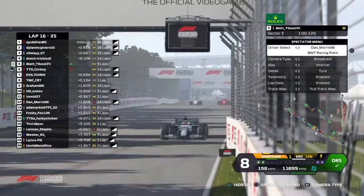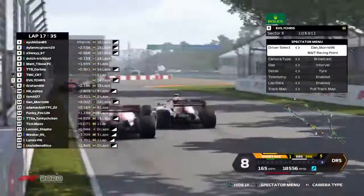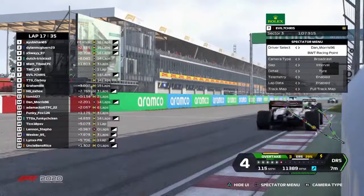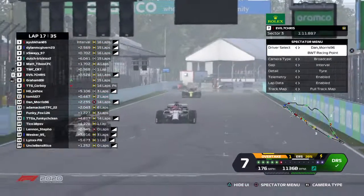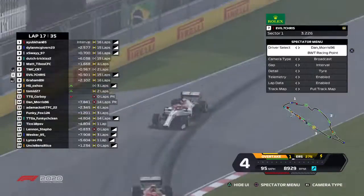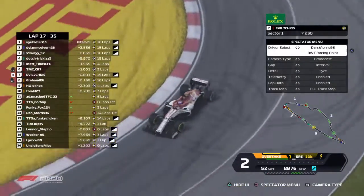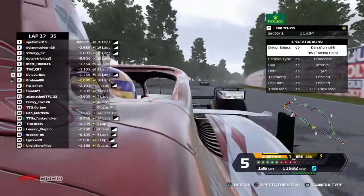Evil Chris and CR7 about to do battle as well. CR7 to the inside. Callboy pits. Yep, the Alfa Romeo swap positions as Callboy bails out into the pits. He wants no part of that. Dan Morris in as well, finally getting off those soft tyres. 14 laps on those soft tyres. That's a very impressive stint from Dan. They can't have been very nice at the end of that stint.